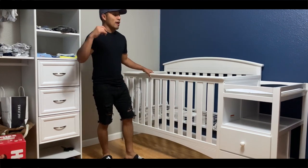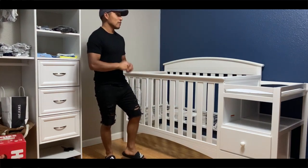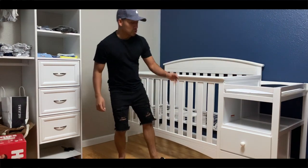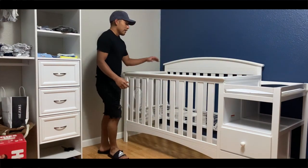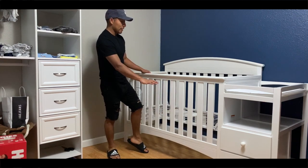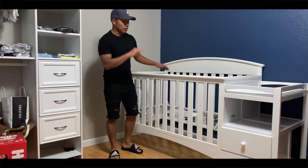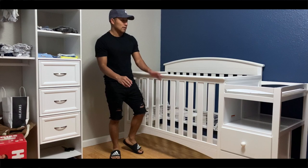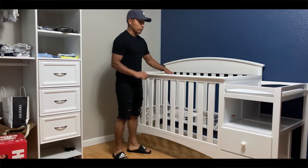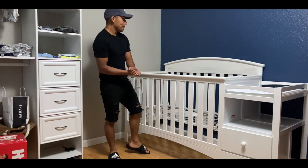Super cool. It fit in our budget. It was $289 on Amazon. It was on sale. It also comes with the changing table here, two drawers. It's white, and you can adjust the mattress if you want to make it lower. Once baby grows a little bit, you can lower it down, and that way he doesn't fall out. But as of right now, it will be a really good height for us to lay baby down in there.